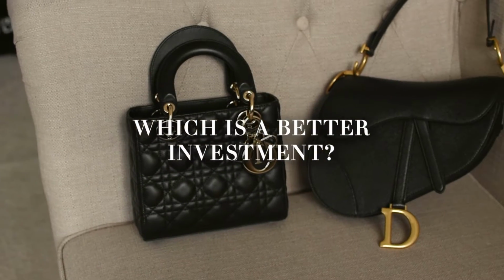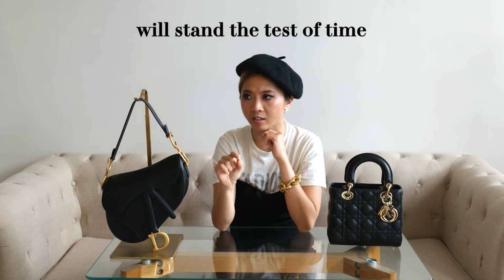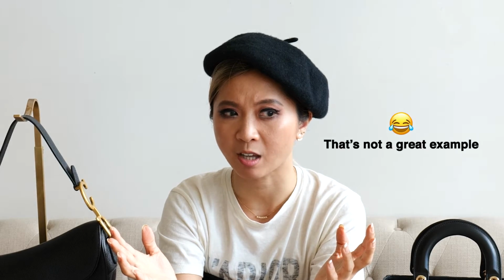Which bag is a better investment bag? First of all, if you're buying a bag just so that you can resell later, don't. Buy a house, buy shares, buy land, not bags. But if you're after a designer bag that can last you years after years, they're both amazing. Based on history though, I do have a feeling that the Lady Dior bag will stand the test of time slightly better than the saddlebag, just because the Lady Dior has always been the OG of Christian Dior. They are the top seller. They are the Kim Kardashian of the family. Actually, that's not a great example.